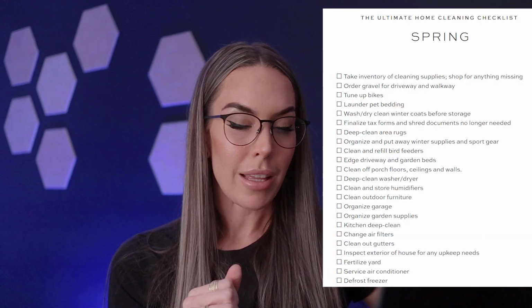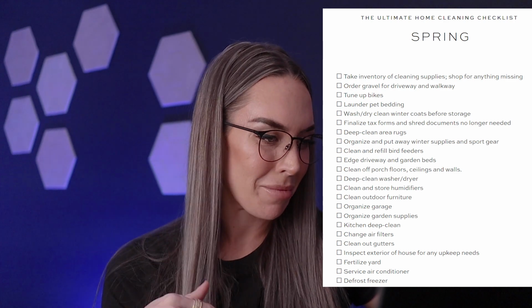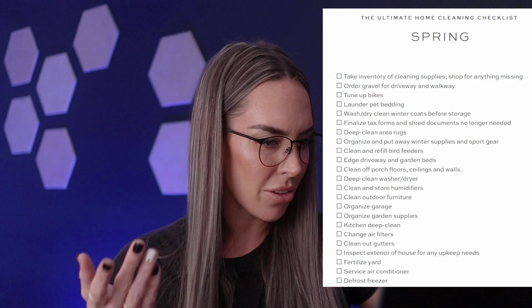Taking inventory of cleaning supplies. Shop for anything that is missing. Do you do that on a cadence? Might make sense to do. Order gravel for the driveway. Okay, if you don't have one, it doesn't matter. Okay, tune up bikes. A very SI type maintenance thing to do. Launder your pet bedding. Wash and clean and dry the winter coats before storage. That makes sense. I don't think I've ever done that.